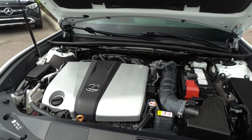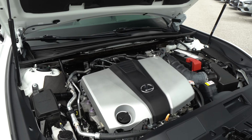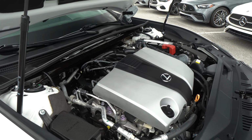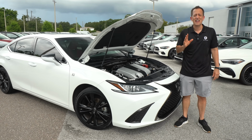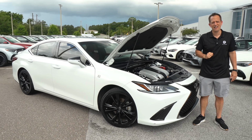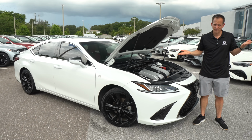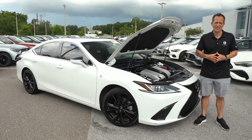Here is where it's going to lose to the new Camry. 22 MPGs in the city, 32 on the highway. If you've been watching any of our reviews on Rady's Rides, you would know that the new Camry LE in a front-wheel drive setup gets 51 MPGs in the city. This is 22. But why don't we go ahead, let's fire up this Lexus and hear its V6.